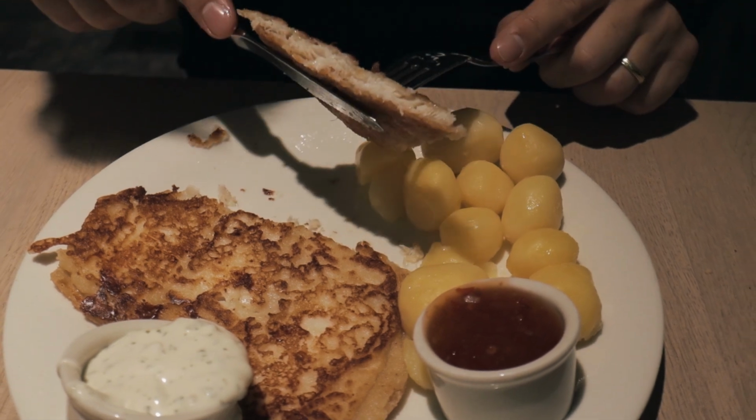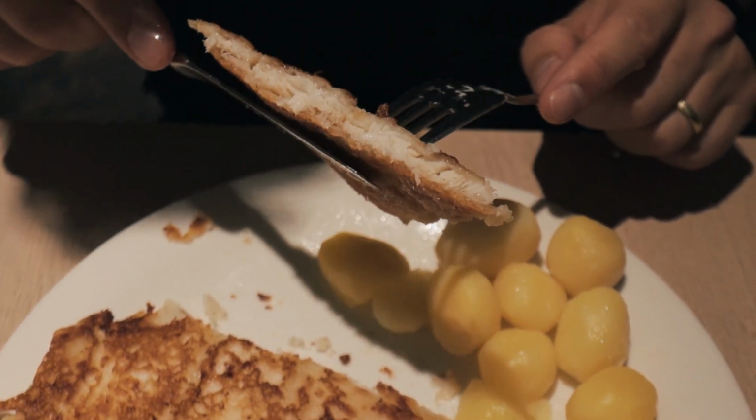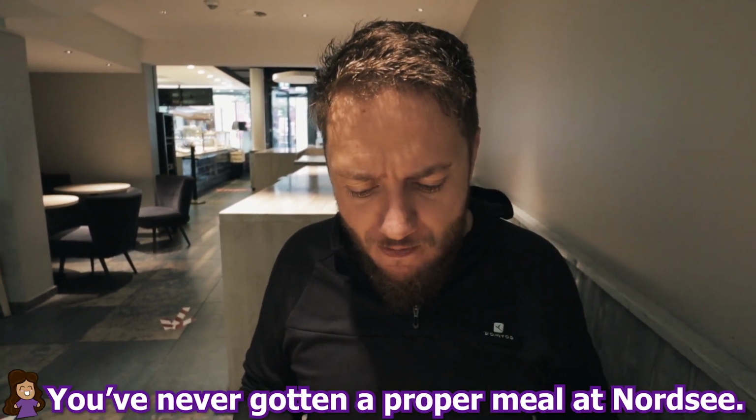Okay. Wow. Wow, the batter is very thin. Thinner than I thought, so that's good. You get a good amount of fish in there. Scholle. Really? Oh. We've never gotten a proper meal at Nordsee. This is the first time. Wow, this is very good. Since it's battered, you don't expect it, but it tastes very much like the ocean again. Very salty. You know what I mean? Fishy, but in a good way. Yeah, it's way fishier than it looks.